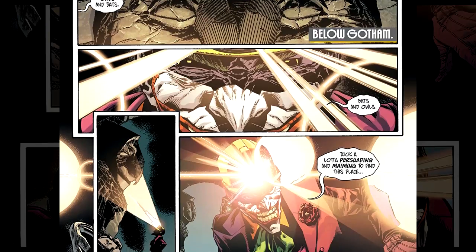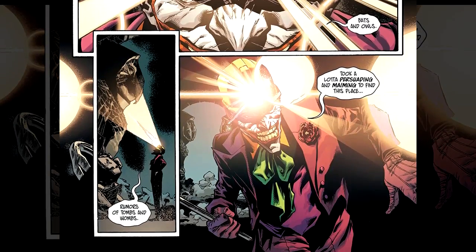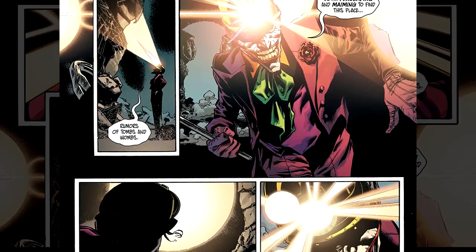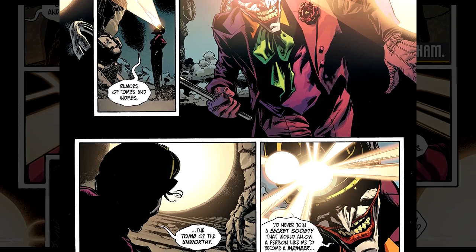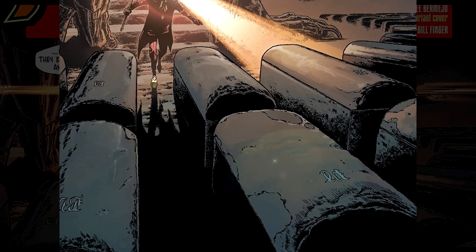Peter J. Tomasi does the story and the words. Brad Walker does the art. Andrew Hennessy does the inks. The colors are done by Brad Anderson. The letters are by Rob Leigh. And the cover is Walker, Hennessy, and Anderson. There's a variant cover by Lee Bermejo. Batman was created by Bill Finger.